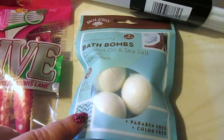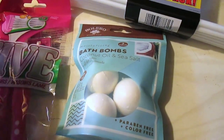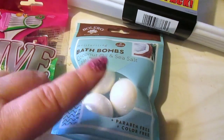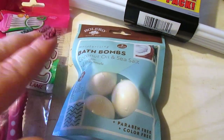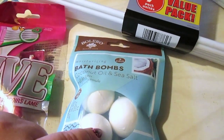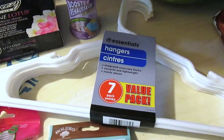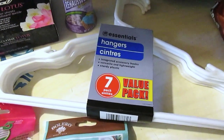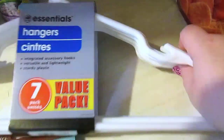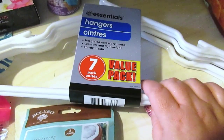The Bolero bath bombs, these are the coconut oil and sea salt. Connor loves bath bombs. He's 5. He's had no skin irritations, breakouts, rashes, nothing come of these, so I continue to repurchase them for him. This is just hangers. You get 7 in here. I like these because I wear a lot of tank tops and stuff, so they have like the little hook on them to hold the shirt in place, and they're from the Essentials brand.